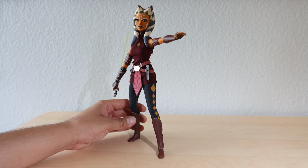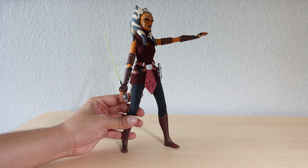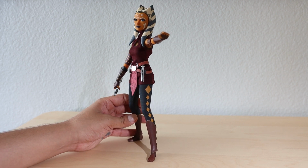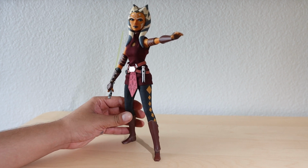It seems like it would happen to me. But I still would rate this figure to be pretty good overall. I love the face. The head sculpt is definitely my favorite part about it. And then the materials for sure. And those joints. I can't stop talking about them.